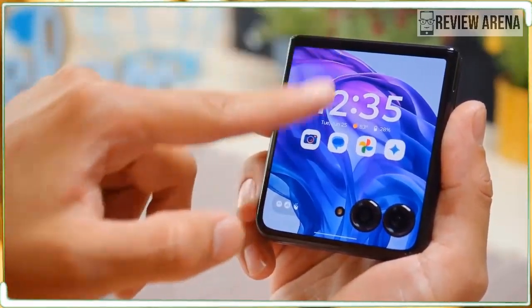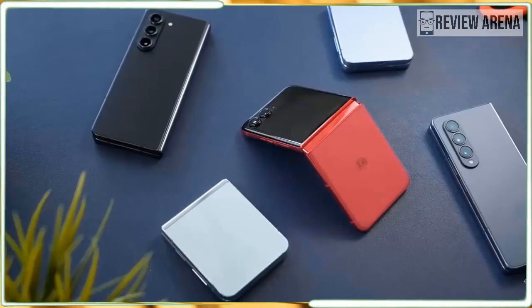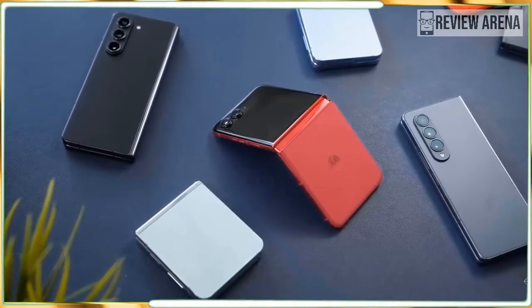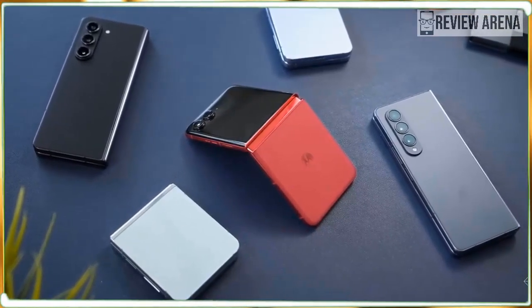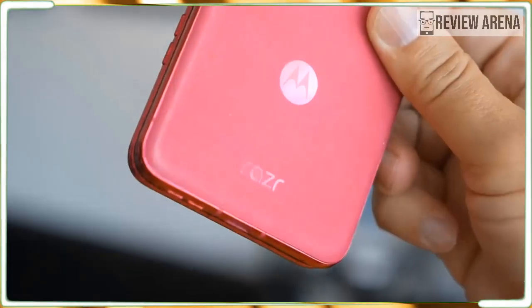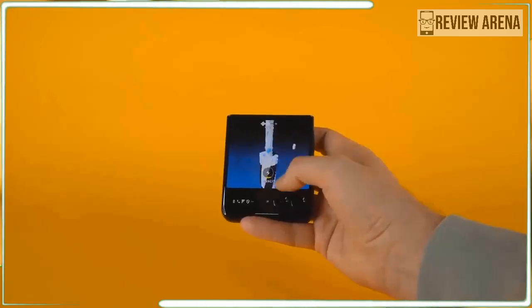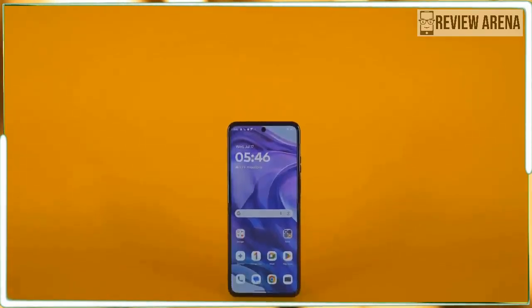Both screens on the Razr Plus 2024 are incredibly bright. The big interior screen can hit 3000 nits peak brightness according to Moto, and the cover display can go to 2400 nits. That's too bright for a phone I leave next to my bed. Checking messages late at night, I blasted myself in the face with bright light more than a few times.